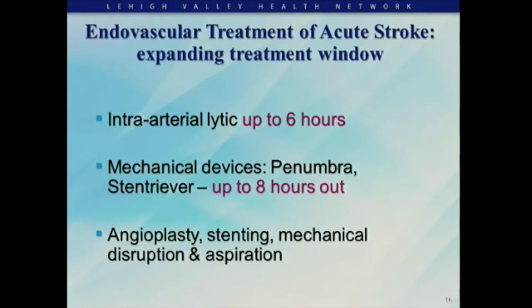Endovascular treatment allows that expansion of the treatment window. The one hard and fast exclusion for endovascular treatment is having an occlusion in a place that they can reach. Once they know that there's a blockage in an artery in a place that's accessible, we can then start to see what kind of treatment would be best for that patient.